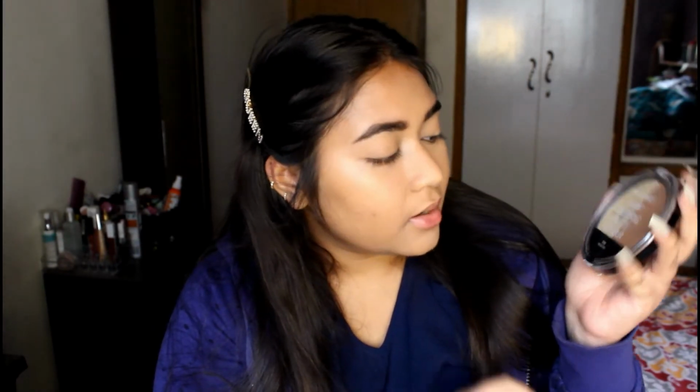So after concealing my face, I'm just going to powder it. I'm using this Wet n Wild Mega Glow contouring palette. This is in the shade Caramel Toffee, and I'm going to use the banana shade from right here. I'm going to apply it under my eyes, around my mouth.